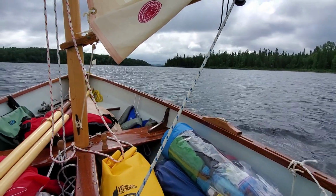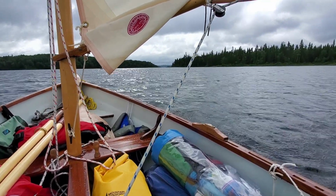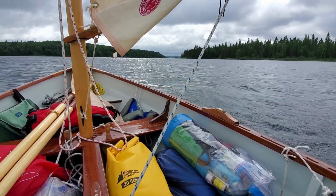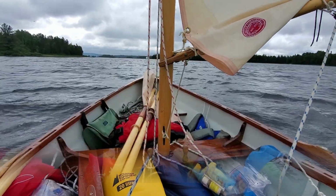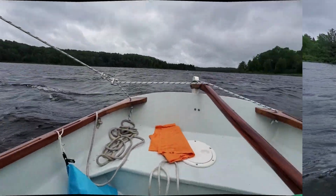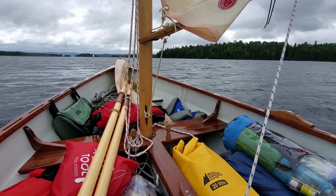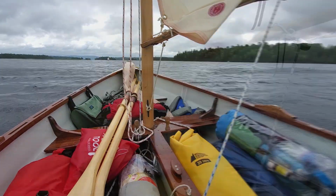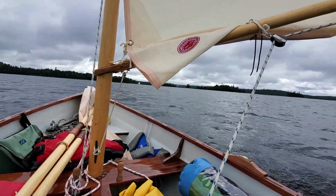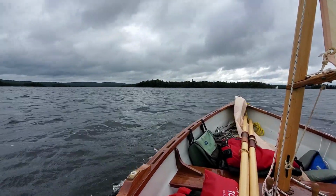Always interesting to see what's around the next bend. Apparently we're coming into an area where there are tons of shoals, so you have to be very careful steering between them. Some kind of venturi effect here, we're really accelerating. I'll come back.